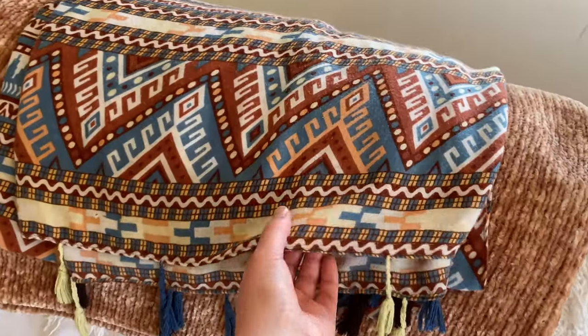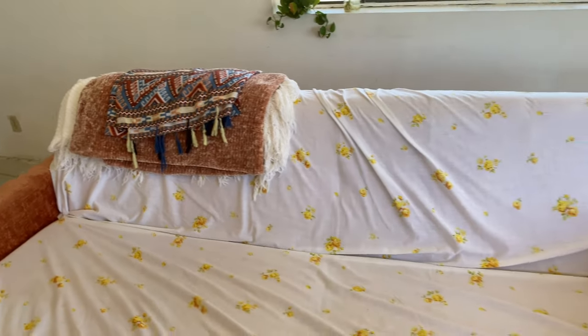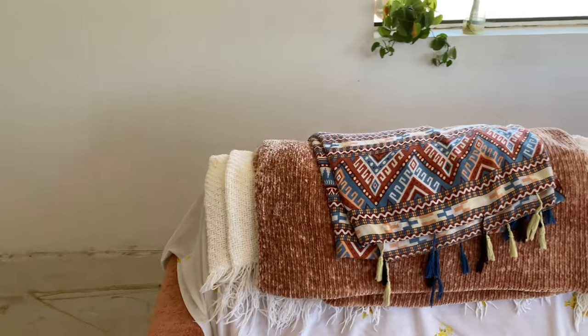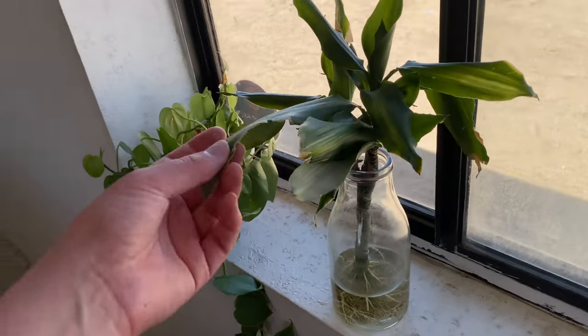I thrifted a bunch of blankets, but on top of that, I've got this little sarong that I've actually been traveling with for years and years now. Fun fact, I can't actually sleep unless I'm covered up with something, even if it's boiling hot. So I have that little sarong, which is essentially nothing to cover me up.